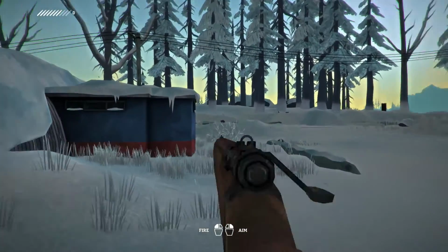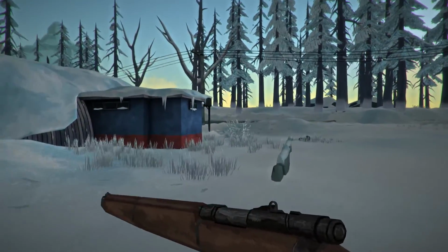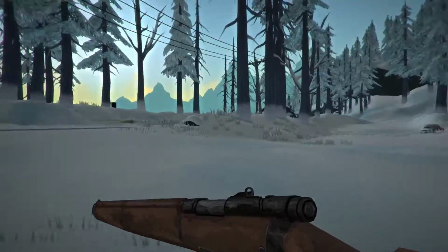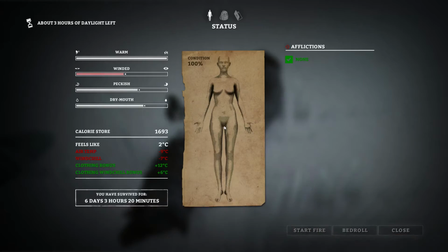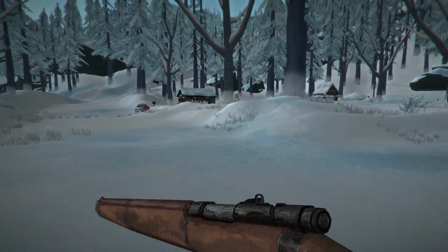Boom! Screw you, hippie! Oh yeah, you better run away! Oh, I like that. That wolf is smart. He's just like, screw this! I don't want none of this! Damn straight you don't want none of this! Get out! Get out! Anyways, we caught ourselves another wolf. That's pretty good hunting, for stepping out the door.